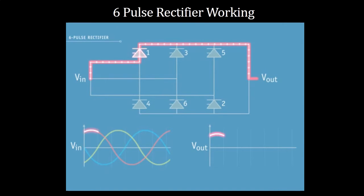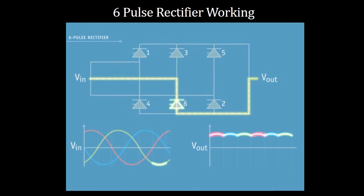The first pulse conducts the positive side of red phase. The second pulse conducts the negative side of blue phase. The third pulse conducts the positive side of yellow phase. The fourth pulse conducts the negative side of red phase. The fifth pulse conducts the positive side of blue phase, and the sixth pulse conducts the negative side of yellow phase.